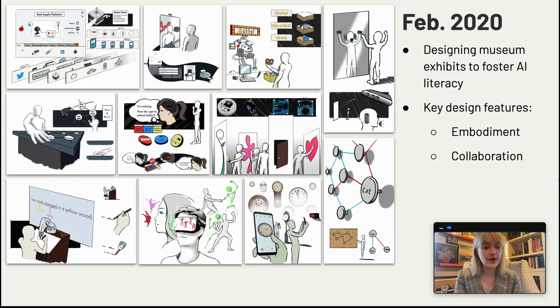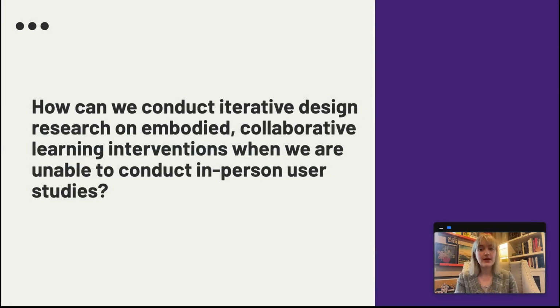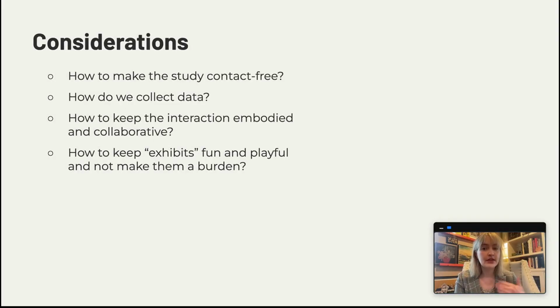At the time of February 2020, I was shifting to developing higher fidelity prototypes and testing those out on the museum floor. And the advent of the COVID-19 pandemic led me to inadvertently explore this question of how can we conduct iterative design research on embodied collaborative learning interventions when we are unable to conduct in-person user studies. And there were a number of considerations or questions that this invited.